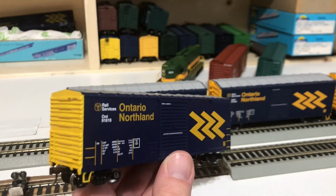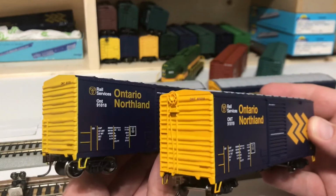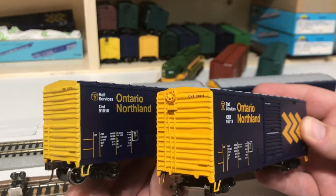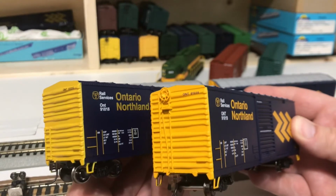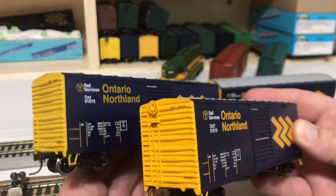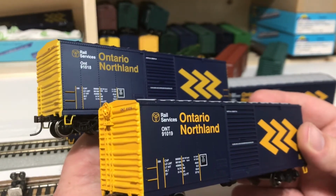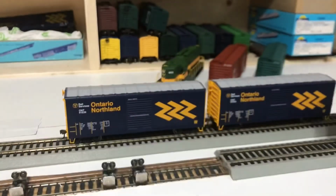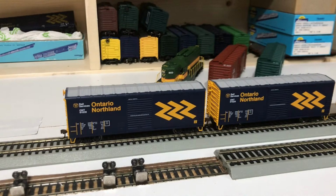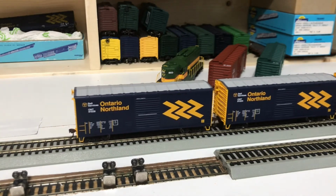Now comparing just this older car to the new car release here, you see that there's a bit of variation in color. The blue is approximately the same, but the yellow is definitely a hair darker. On the older car, it's almost more of a yellow. On this one, it's almost more of an orange. But a nice car, and very nice in regards to quality and detail.